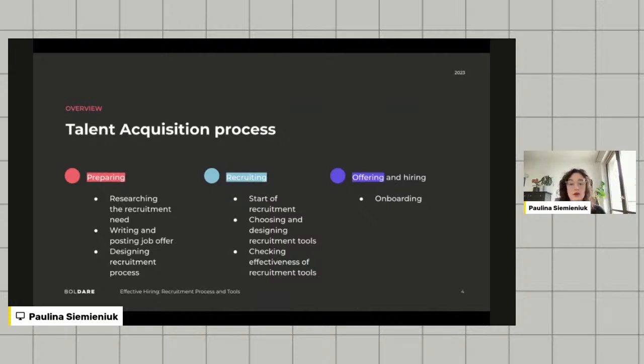So first, start the research, then, of course, write and post the job offer, job ad, then start thinking about designing the recruitment process flow. And when you have the recruitment process flow, you then want to and can start the recruitment. We don't have to have thoroughly designed and established recruitment tools, because we can start with an MVP, right?